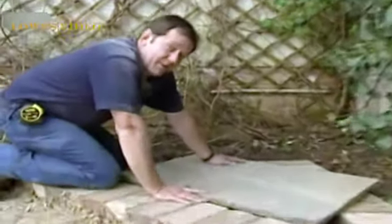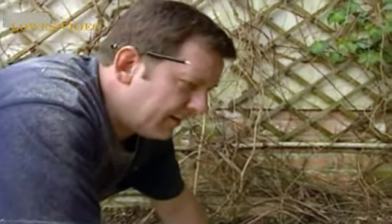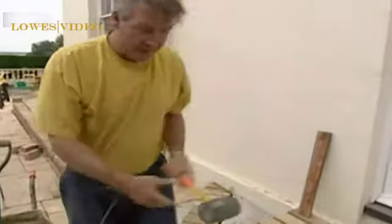This is the corner where my seat's going to go. So I've just got to cut this piece of stone in, and then that can be bedded as well. That's the steps finished anyway.